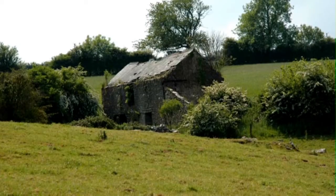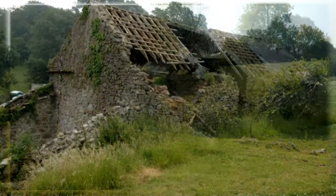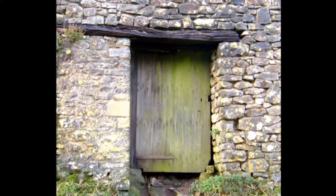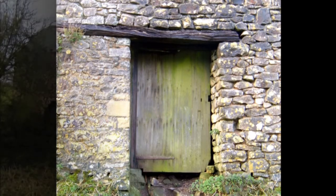The barn was originally constructed over 250 years ago using local limestone. It's actually built into the hillside, making best use of natural protection from the prevailing winds. It's believed that it was used by drovers as an overnight shelter for their animals.